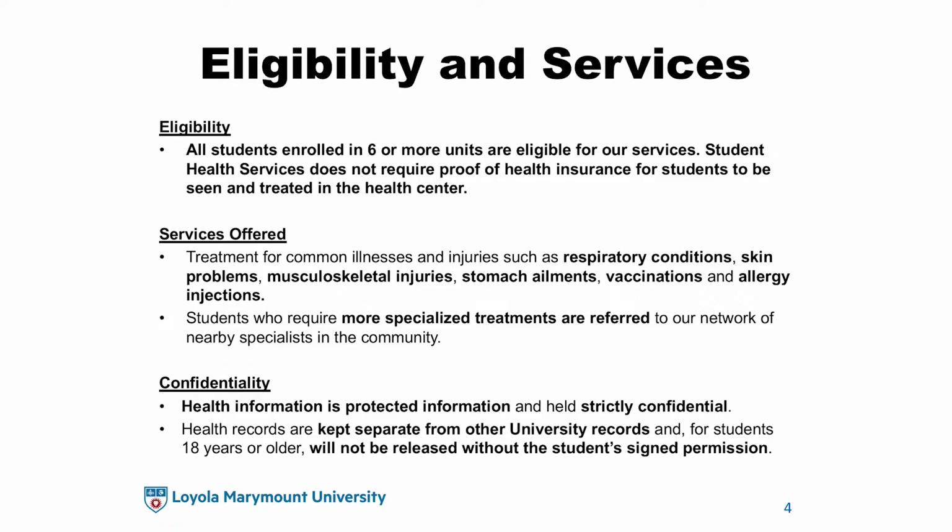We offer a wide range of primary healthcare services, including treatment for common illnesses and injuries, as well as preventative care such as vaccinations. We are able to perform a number of procedures when needed, such as X-rays, EKGs, lab work, etc. We also have an immunotherapy clinic, i.e., allergy shots. This service is limited to 12 to 15 students per semester, and they must have an allergist who sends us the antigens and schedule. We do not initiate the therapy.